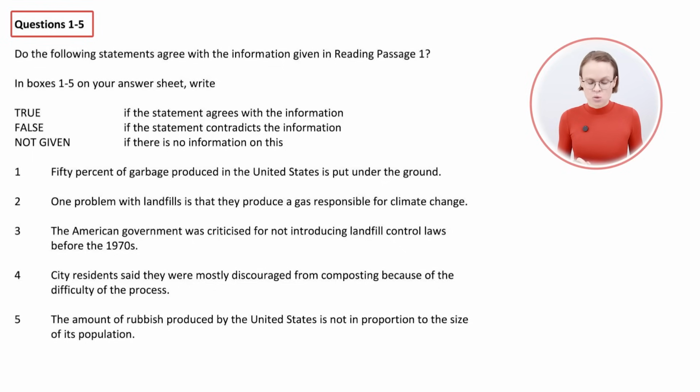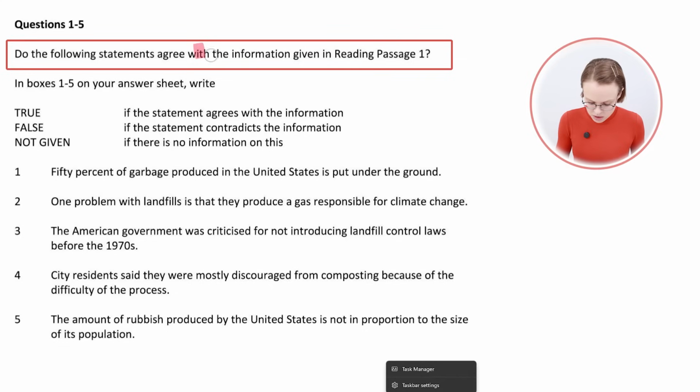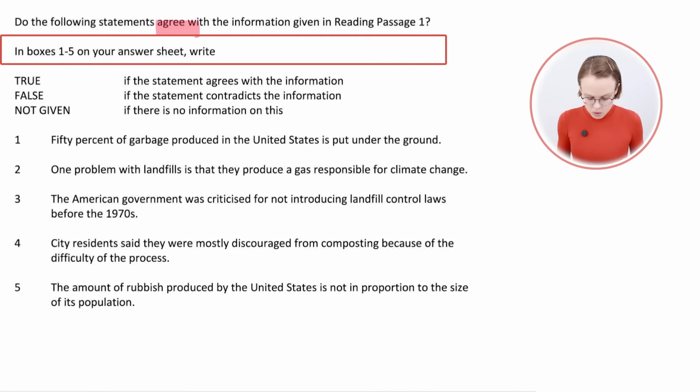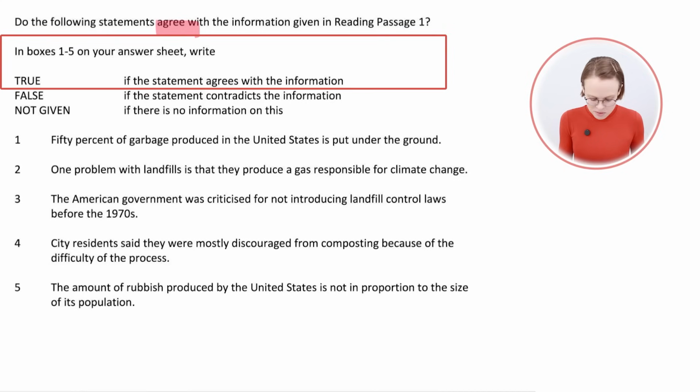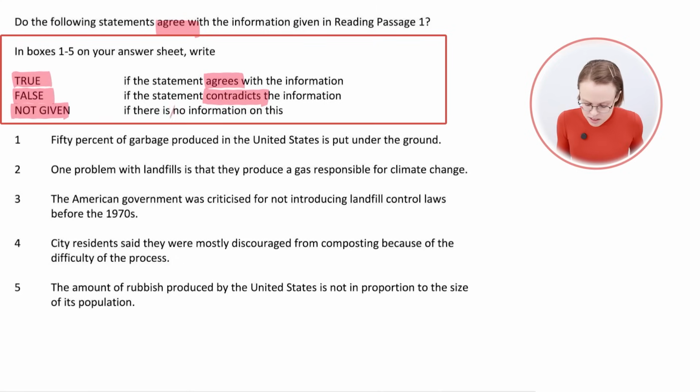But first, let's read the instructions of questions 1 to 5. The instructions say, do the following statements agree with the information given in reading passage 1? So the question is whether they agree with the information given in reading passage 1. In boxes 1 to 5 on your answer sheet, write true if the statement agrees with the information, false if the statement contradicts the information, and not given if there is no information on this. So obviously these are true, false, not given questions. I'm going to write this down here. And they're called like that because you have to read the statement and then you have to decide whether the statement is true, false, or not given.